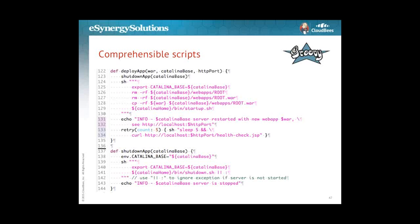And the other thing here is we wanted comprehensible scripts. So, Groovy is a powerful language, and we can define things like Groovy functions to wrap up common functionality that we want to abstract away from. So here you can see that I've created a couple of functions to both deploy my app and shut down the app, so the running containers. And the good thing to note here is I'm just using shell statements within the Groovy multi-line strings, so it's very readable and it's more efficient than if you call the shell command multiple times, but it makes for a very readable script.